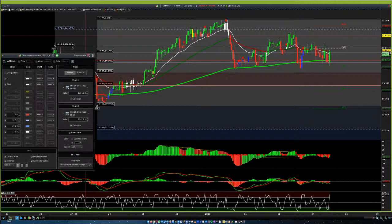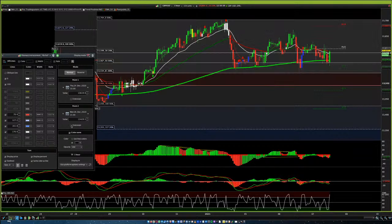Let's just pull this back. I'm going to pull that little bit back. I'm going to leave it on the chart. And yeah, just leave that there. So you can see it.